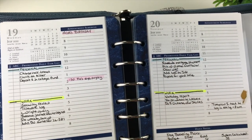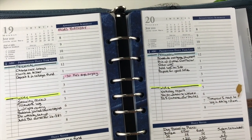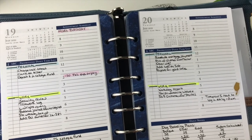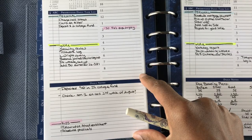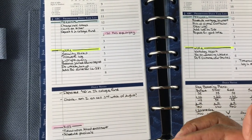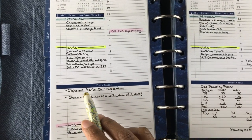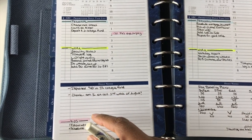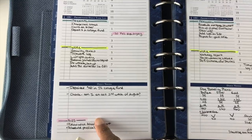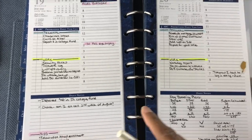I feel it makes me a better person because I am able to remember to follow up with friends and loved ones when they have certain things going on in their lives. In the bottom section here, I write in notes and little things that I think about. Like for example, I wrote a note that I deposited $40 in my daughter's college fund. And I have a little section here for kids. I call them kids, but really I have 2 teenagers in the home and I put reminders to myself here.